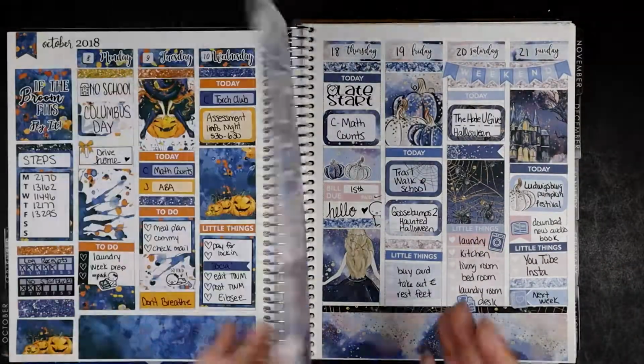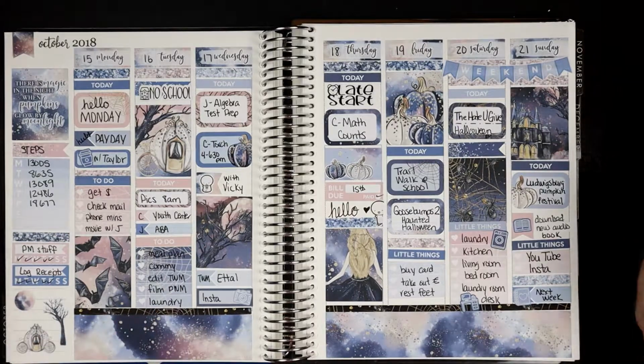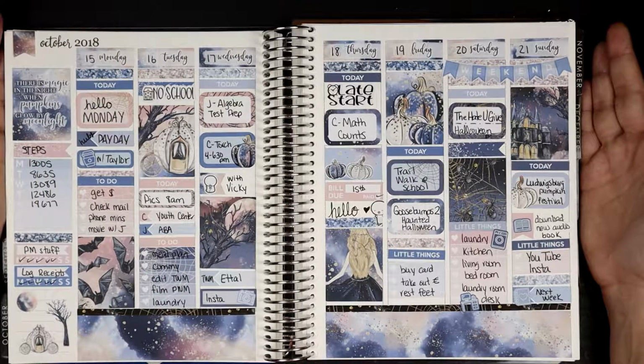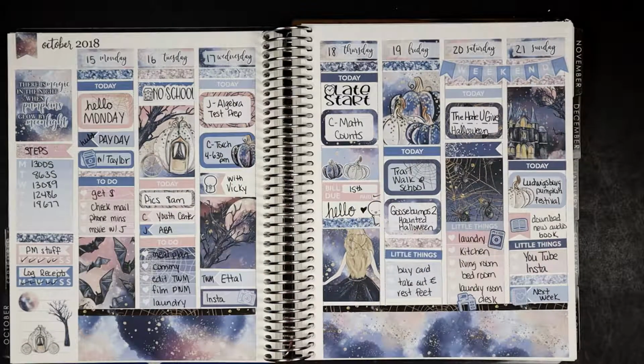The next week, look at how bright that is and look how soft. And this is by Planner Face. It is her Moonlight kit. It is so pretty. It says, "There's magic in the night when pumpkins glow by moonlight." And it is so pretty. Look at these half boxes. Oh, I love it. So this week we didn't really do too much.